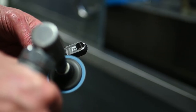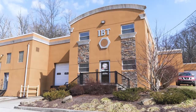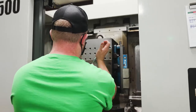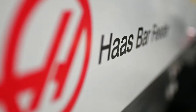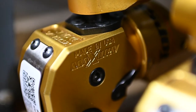We especially take pride in manufacturing our products in our own machine shop, located here in West Virginia. Not only are our products manufactured in the USA, our machinists are local and proud. Materials are domestically sourced, and our Haas CNC machines are made in the USA too. At TorsionX, we're very proud to put Made in the USA on our products.